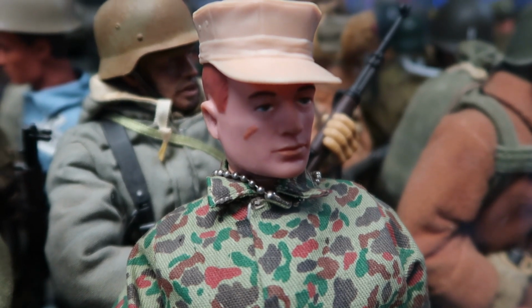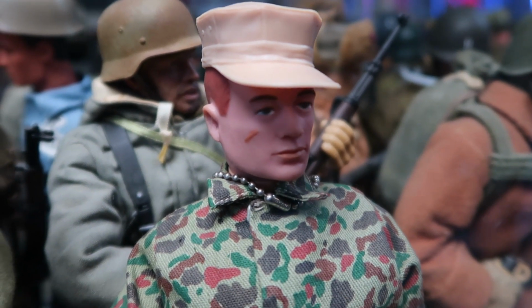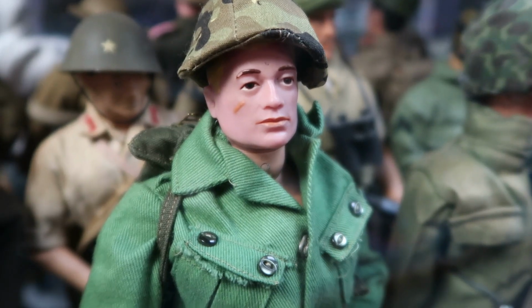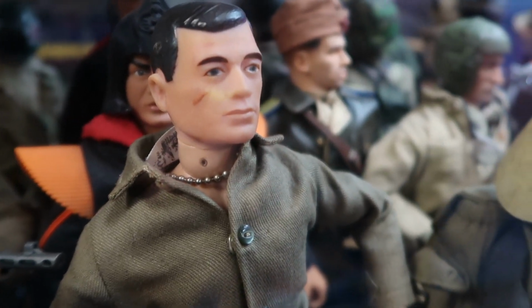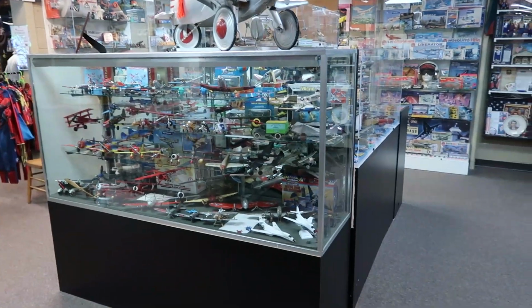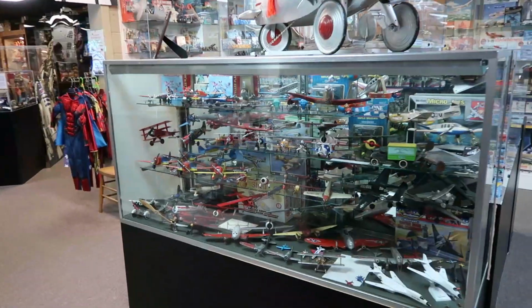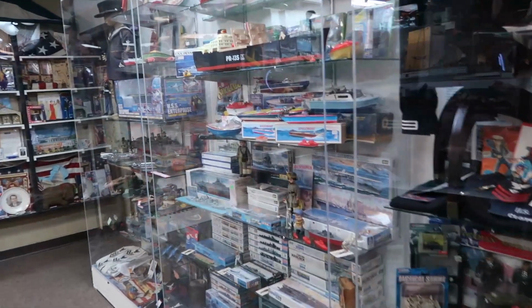See, they have a scar on their face. That's a G.I. Joe. The guy next to him, he also has a scar on his face. Oh yeah, see? More scars on their faces, so that's one of the ways you can tell if they're a G.I. Joe. As we move on, there's more toys that go into the aircraft. And there's some boats. There seems to be a military-esque theme in this room.